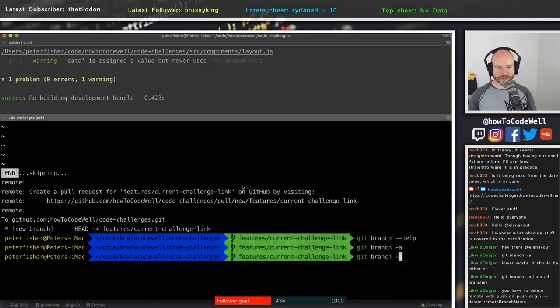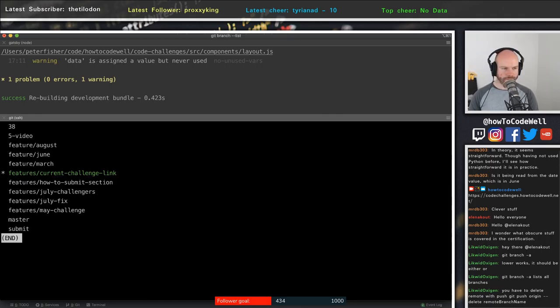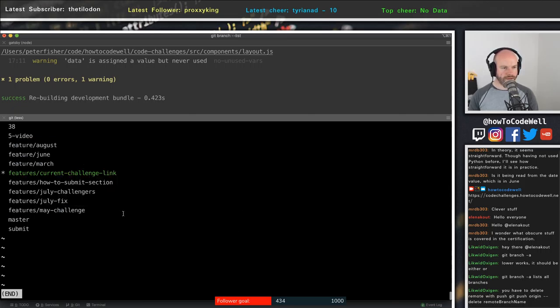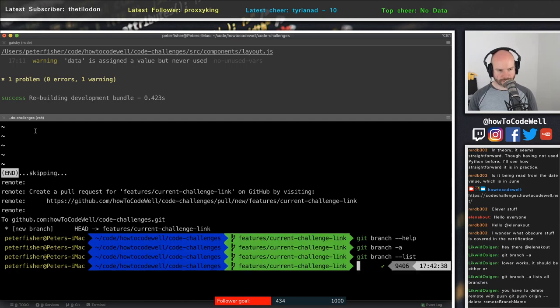Let's do the local ones first. So we'll do git list again. So local ones are these things here. So let's get rid of 38 first. So it's git branch hyphen D.